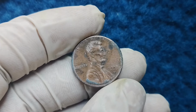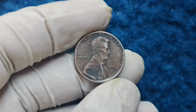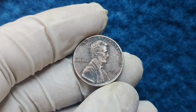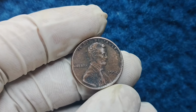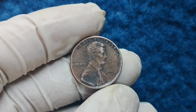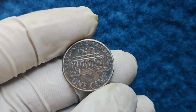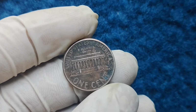Alright, imagine this. You're at the grocery store, you pay in cash, and the cashier hands you back some pennies. You barely glance at them before tossing them into your pocket. Later, you dump them into that random jar we all have at home, the one we swear we'll roll up and take to the bank one day but never actually do. Well, what if I told you that one of those pennies could be worth $1.4 million?